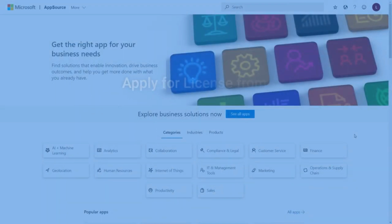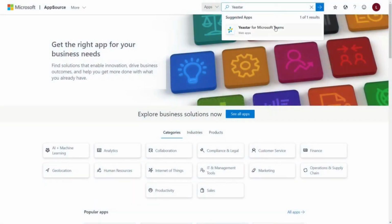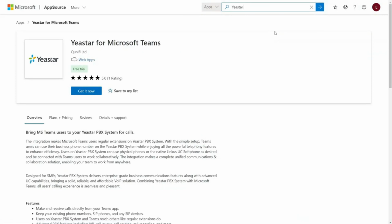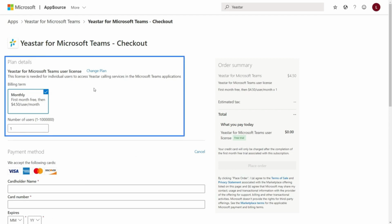At the beginning, apply for a license from Yeastar for the Microsoft Teams app. Find this app in Microsoft AppSource. Click Get It Now and apply for user license. The license is required for each Teams user to access Yeastar calling services. So submit your application in accordance with the requirements. By the way, there's a 30-day free trial.